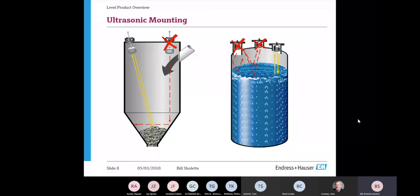We can take a look at that. We can calculate how much the beam angle is going to hit the wall. If we lose a little bit of energy, it's probably okay. If we're getting a lot of energy loss, or if there's a lot of big weld seams and things like that on the wall, then we'd want to get it out away from that.